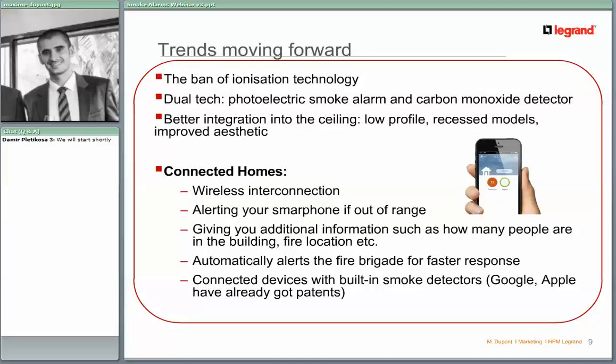Also a question from Ray asking if a smoke alarm connected to an existing alarm system complies. As far as I know, it still does comply. For me, that's not a problem at all. It still complies.